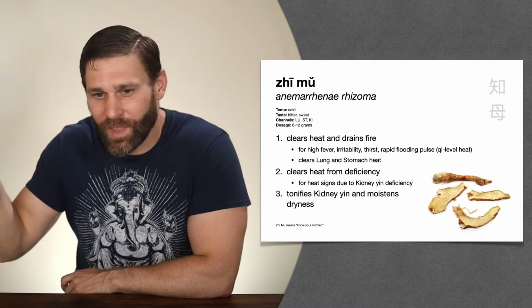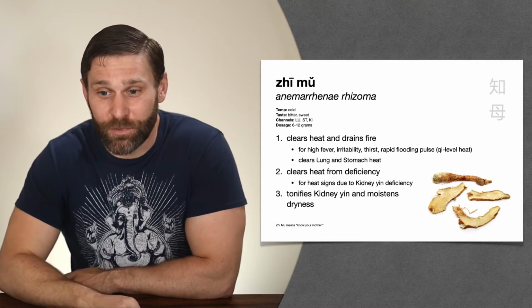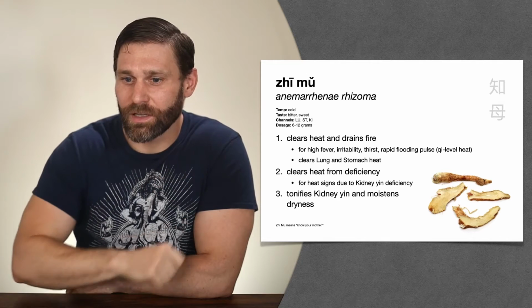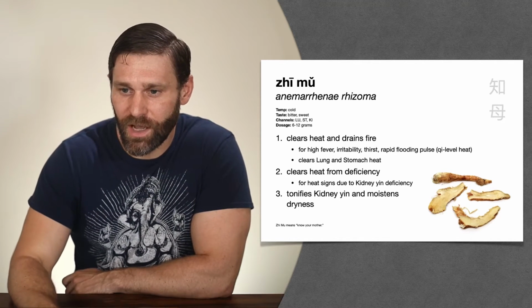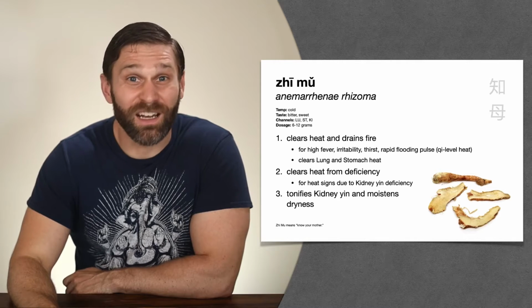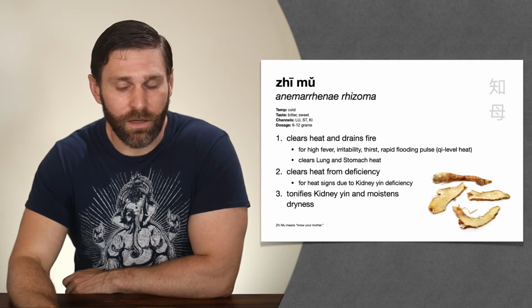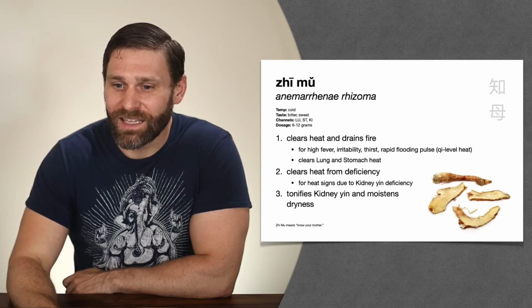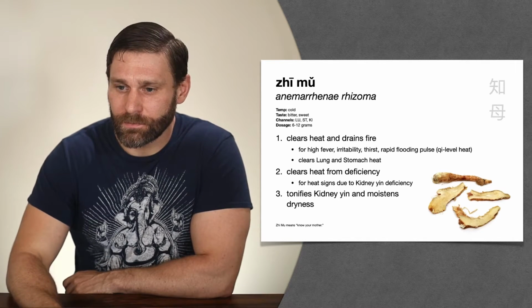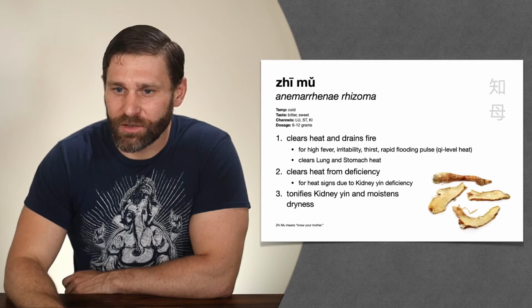So that's how I remember that Zhi Mu clears deficiency heat, but we should also not forget that it also clears lung and stomach heat as well. So Zhi Mu, Anemarrhenae rhizoma, remember that it clears excess heat, as in lung and stomach heat. And remember that it clears deficiency heat, as in kidney yin deficiency. So that's Zhi Mu, Anemarrhenae rhizoma.